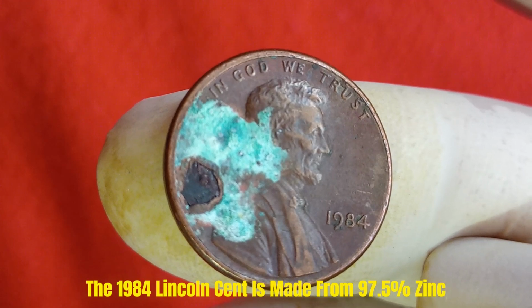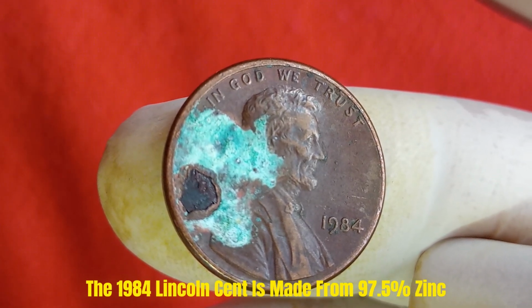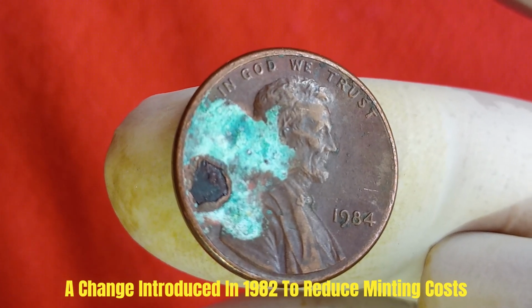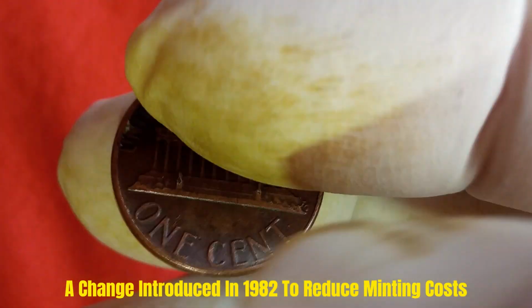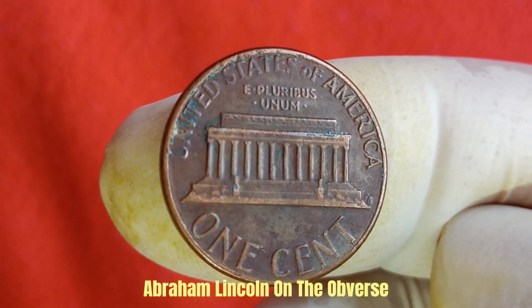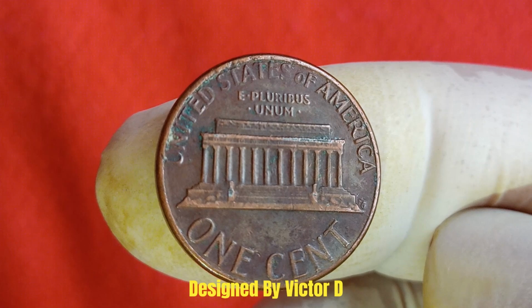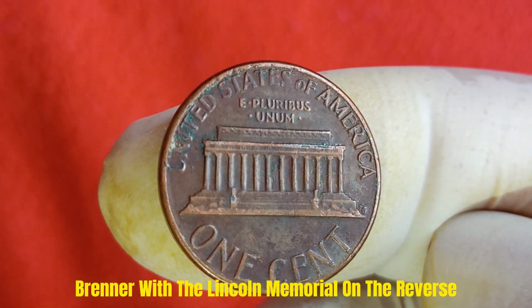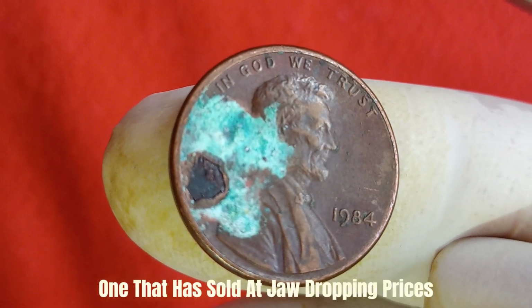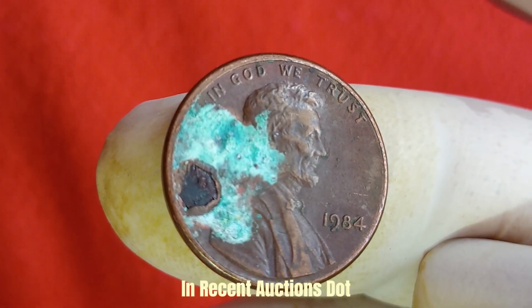The 1984 Lincoln cent is made from 97.5% zinc and 2.5% copper plating, a change introduced in 1982 to reduce minting costs. It features the familiar bust of President Abraham Lincoln on the obverse, designed by Victor D. Brenner, with the Lincoln Memorial on the reverse, but beneath this standard design lies a hidden gem, one that has sold at jaw-dropping prices in recent auctions.